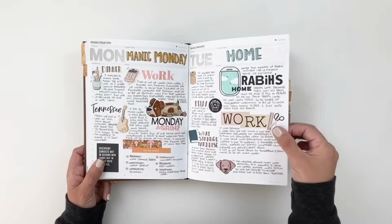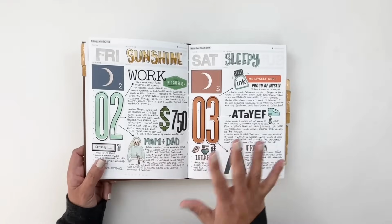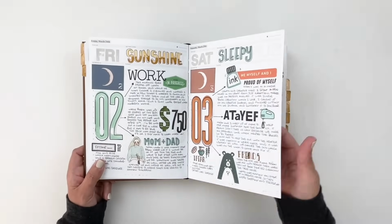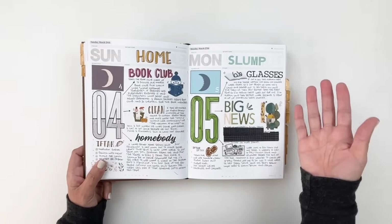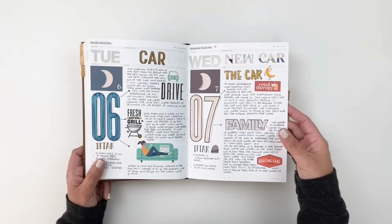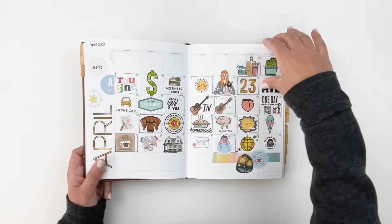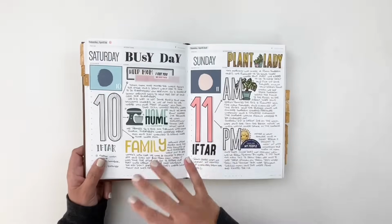And you'll see a lot of times that I cover up certain things. Those are just like little private moments. The rest is not private, honestly. I don't write anything that I don't want other people to read, because it's just my daily life. And it's just like, oh, I went to work, or I picked up the kids, or the kids went to school, or, you know, just basic routine.